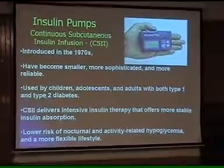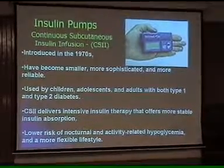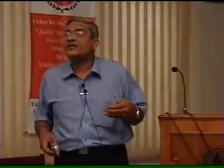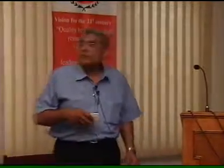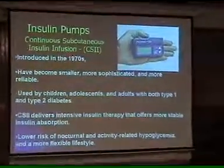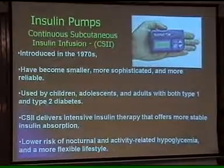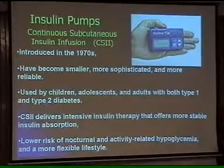We used to have a hotline for those patients who were put on CSII, because at some point in time the pump was going to stop functioning and the patient could go into crisis not knowing what to do at that point in time. But that kind of problem no longer exists nowadays because of the development of these sophisticated pumps. Also, it helps the nocturnal and activity related hypoglycemic episodes, because the pump senses what the blood glucose level is and accordingly can change itself.